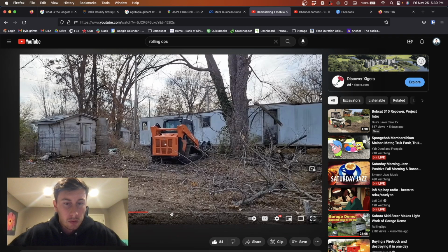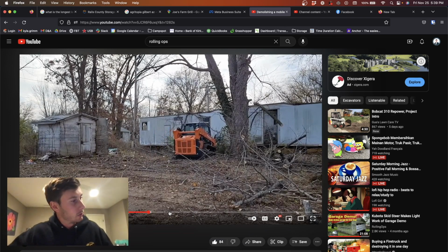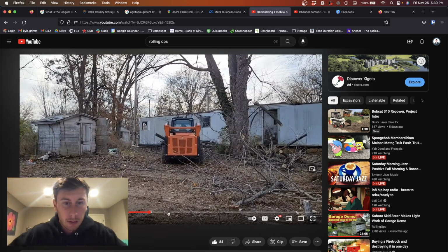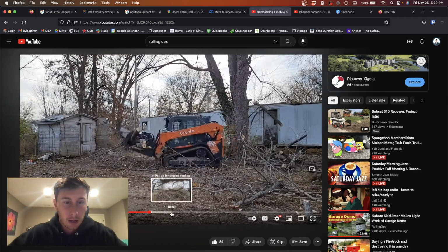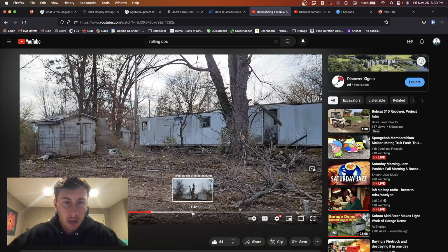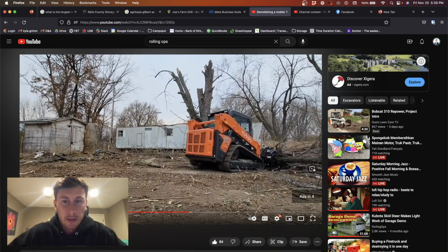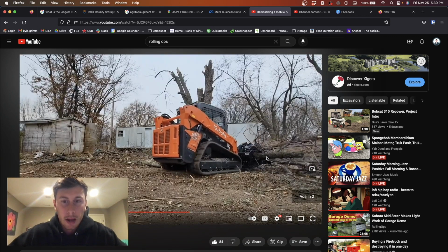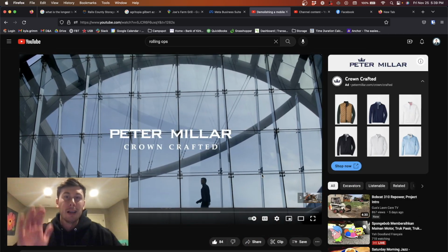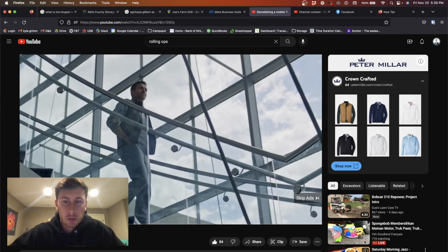Let's fast forward a little bit, see what he's doing over here. Oh, so this is the most satisfying part coming up. I think I want to watch part of it where he's actually tearing down the mobile home. This is actually where he was cutting down that tree. Again, look at that grapple bucket, how nice that is. Another ad. But being able to latch on to big logs and big objects and then pick them up and dump them, so much nicer.